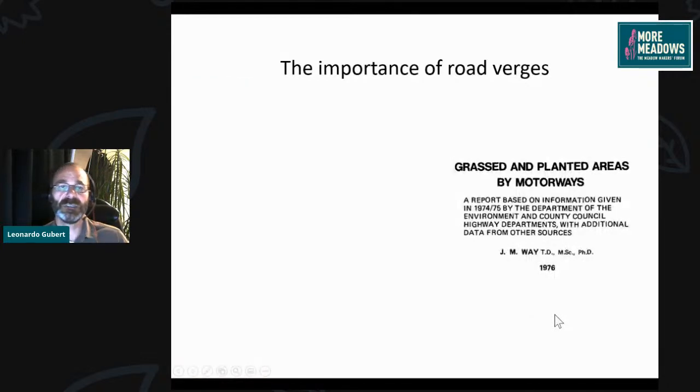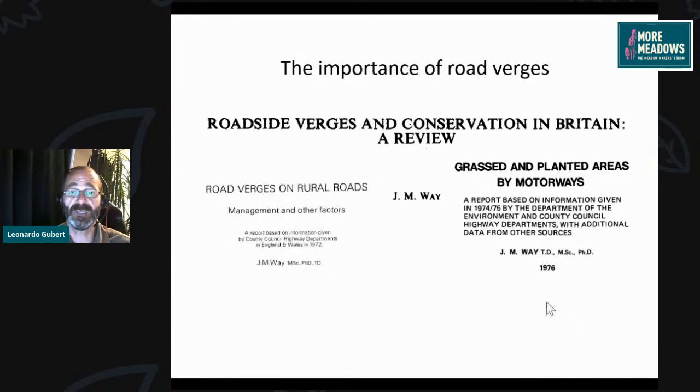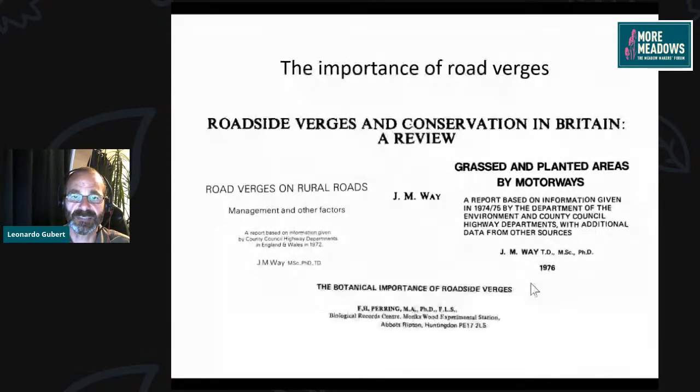So this has been around for a while, but it's nothing really new. I mean, it has received a great deal of media interest and a lot of public interest in road verges, but people have recognized the importance of road verges for a while. At the moment, they were built on a large scale, starting in the late 60s when we had the major revamp of the building of the motorways across the country.